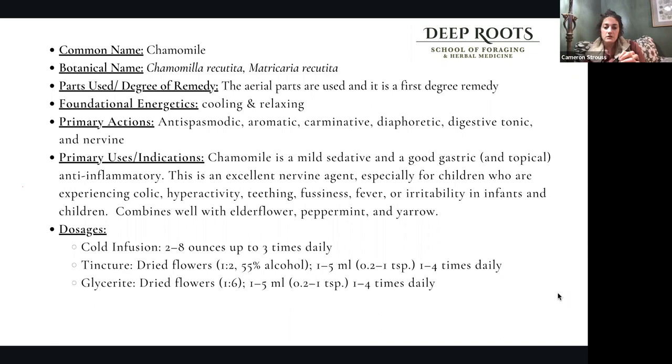And it's great as a gastric anti-inflammatory. So a lot of times I'll pair it with plantain for gut inflammation, IBS, and gut irritation. So it's cooling, anti-inflammatory, and it's great for gas. So I use it a lot in teas for gut issues. I really like pairing it with elderflower, peppermint, and yarrow. Those are some of the herbs that go really well with it. So awesome. Do you have questions about chamomile?